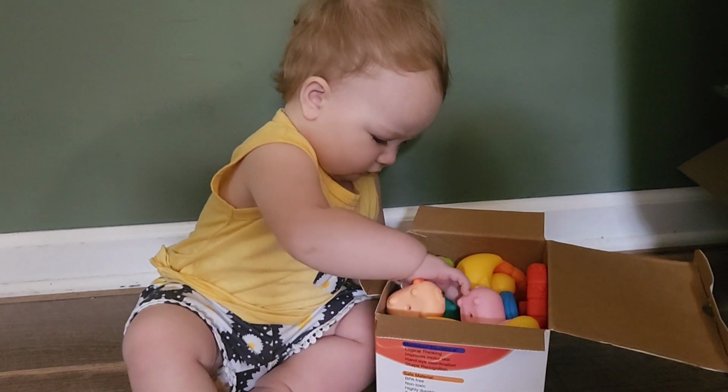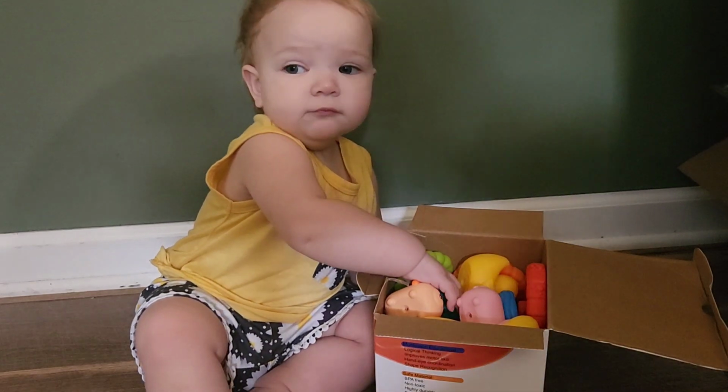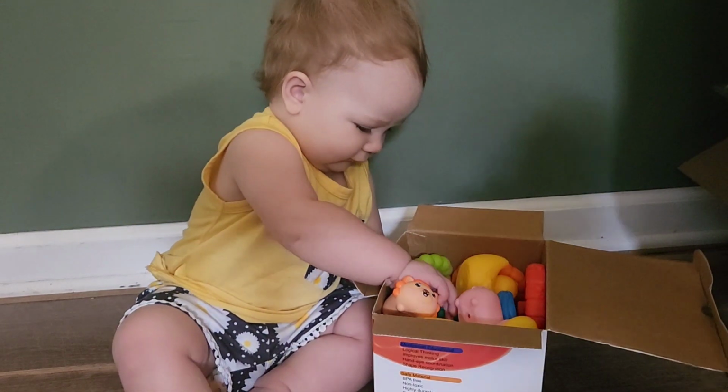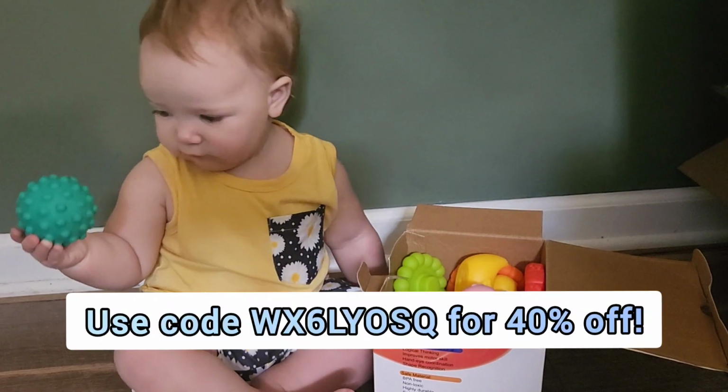She is so determined to get this ball out. I should have helped her, but it was just too cute to watch her try. Go ahead, baby. It's okay. They're your toys. You can play with them. Keep trying. Keep trying. Never give up. And we got it. Yay!